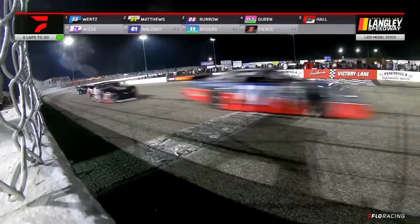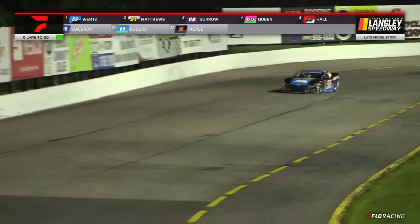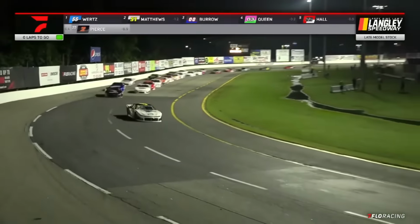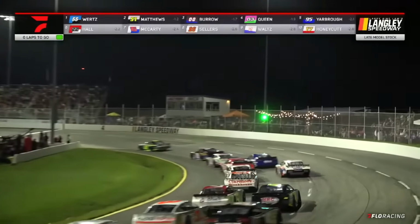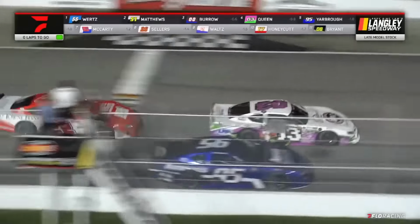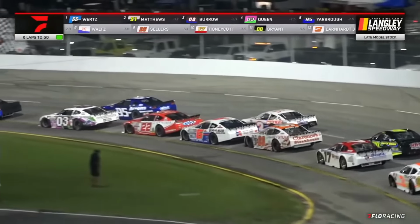But look at this number 95 race car. That's Sam Yarborough from Myrtle Beach, South Carolina, dialing up that high lane as he goes to work on Brendan Queen down the backstretch. Kip, some good racing, again, inside the top 5. Exactly, and the one car that's got me puzzled right now is that of Mark Wertz as he's jumped out to quite a significant lead here as they make their way through turns 1 and 2.